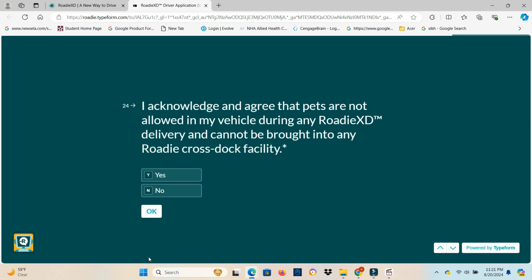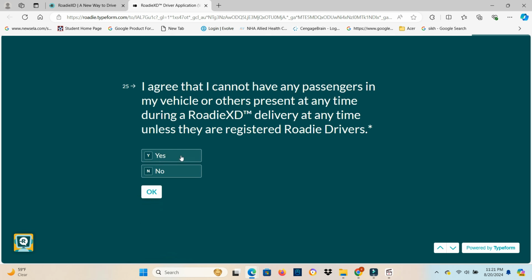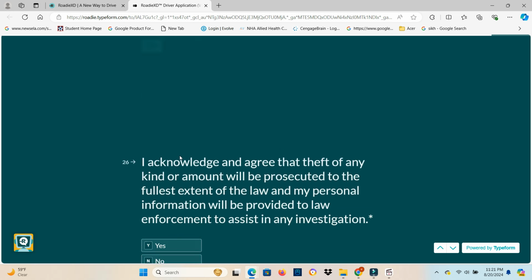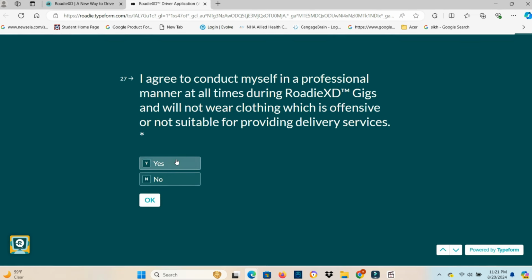Next they tell you you cannot bring your pet while you deliver for Roadie. You're just gonna click yes. The same thing they tell you for the pet is the same thing they tell you right here. You cannot bring any passenger into your car while you deliver for Roadie. You just gonna click yes. And question 26, they say if anything happens, they're gonna provide your personal information to law enforcement for any investigation. Just click yes.